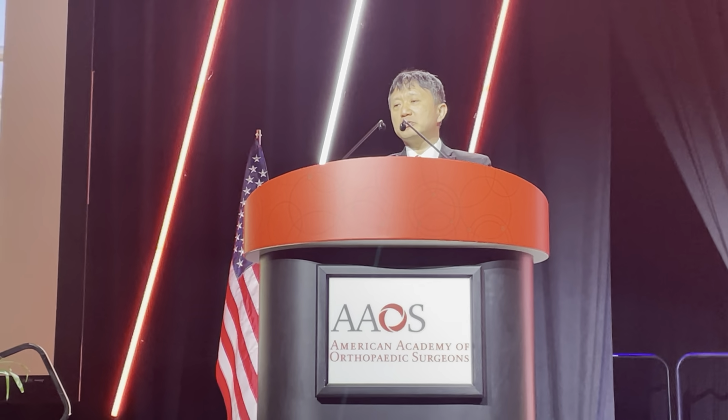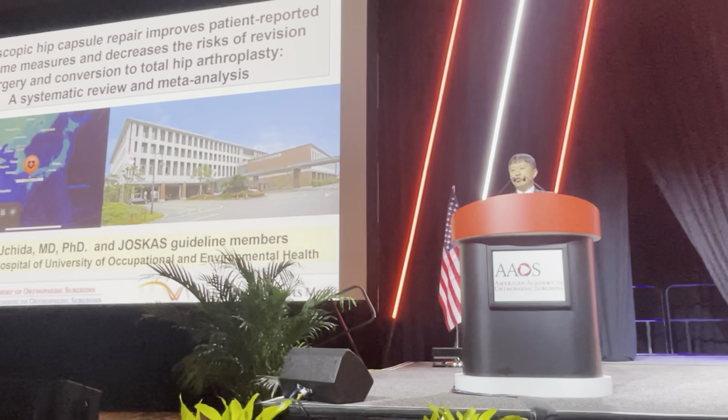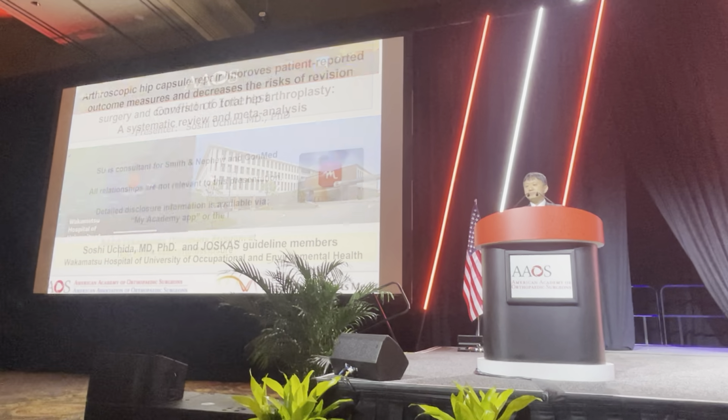My talk will be: arthroscopic hip capsule repair improves patient-reported outcome measures and decreases the risk of revision surgery and conversion to total hip arthroplasty, a systematic review and meta-analysis.